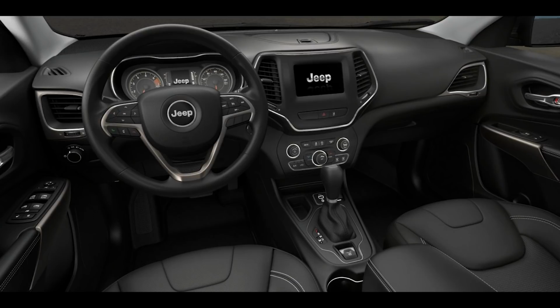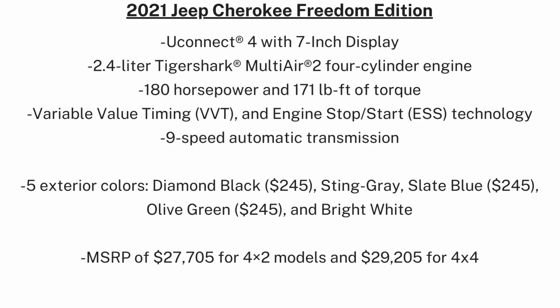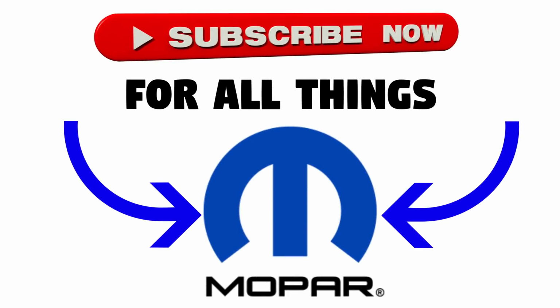Under the hood is the 2.4-liter Tiger Shark Multi-Air 2 engine that produces 180 horsepower and 171 pound-feet of torque, and customers can choose from the 5 paint choices: Diamond Black, Stingray, Slate Blue, Olive Green, and Bright White. As for the pricing, the 2021 Jeep Cherokee Freedom Edition has an MSRP of $27,705 USD for 4x2 models and $29,205 for the 4x4.